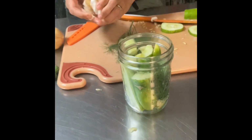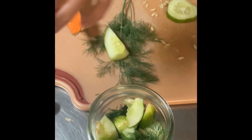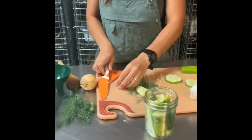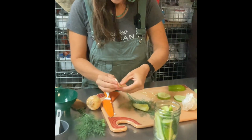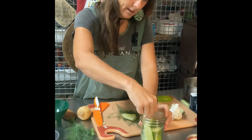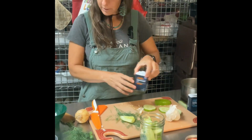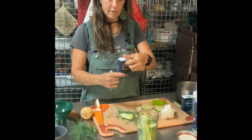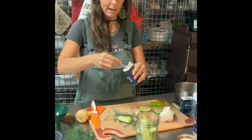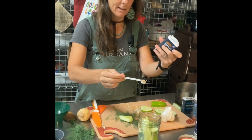I love to put one clove of garlic in each jar of pickles. And I usually take the peel off the garlic so that all of that good flavor can get in there. Just tuck that in there too. And really, like I said, you can put whatever flavorings, whatever spices you like in your pickles. My probably favorite combination is to put some mustard seeds.